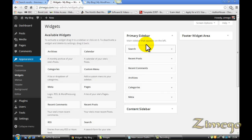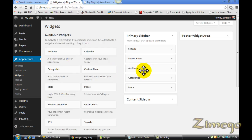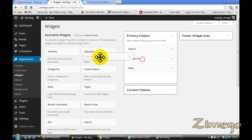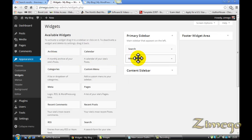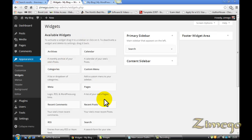But which of these do I really need? Which of these widgets do I want? I don't really want most of the things here. Maybe I'll leave the recent post and search. The rest I don't want. Let me just move them out. For now, any one I don't want, I can still remove. Any one, if I change my mind, I can always return them. Okay.